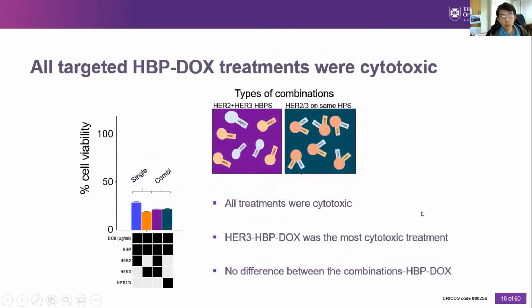And then by attaching the payload, which is the doxorubicin, we can see that the cell viability of cancer cells falls way below 50%. So having a payload is more cytotoxic and more effective. And for the combination treatments, regardless of whether we use two different types of targeting polymers or have both HER2 and HER3 targeting on the same polymer, they are as effective, they are similarly toxic.